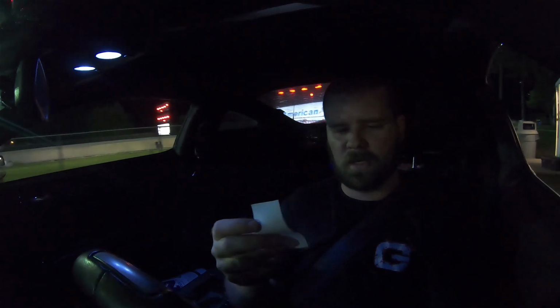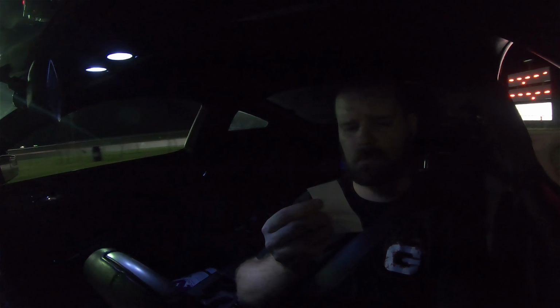So all motor, it ran 12.2 at 111, and the 60 foot was kind of crappy. It was a 1.757. But we'll see what we need to do, if we need to do anything, and go from there.